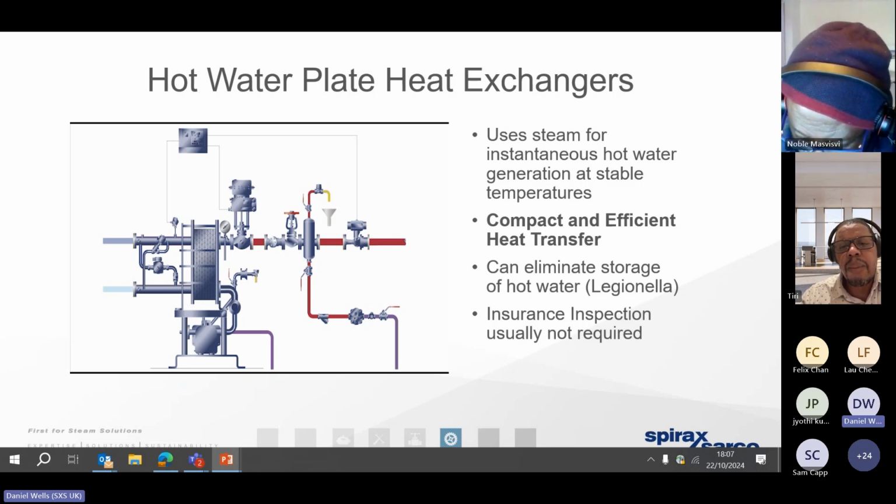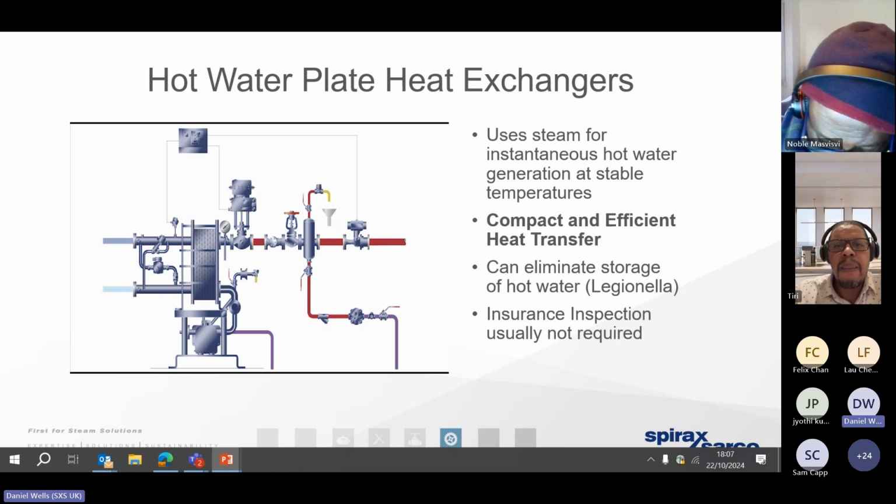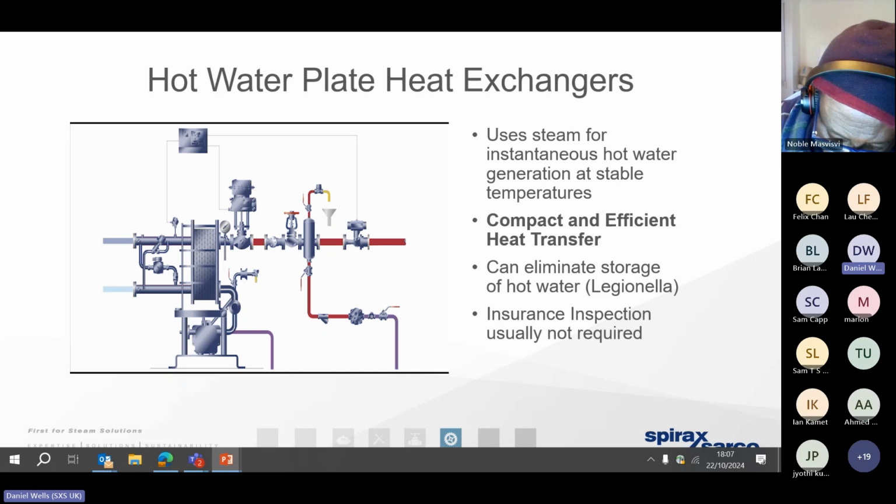Now, the things to bear in mind for heat exchange, as we've covered off in previous presentations, is we need to make sure that the steam arrives at the point of heat exchange at the correct mass flow, the correct pressure, and the correct temperature. And we also appreciate that whenever we use steam for heat exchange, the byproduct is condensate. So not only do we need to think about how we get in the steam onto the process, we need to think about how we're getting the condensate away.